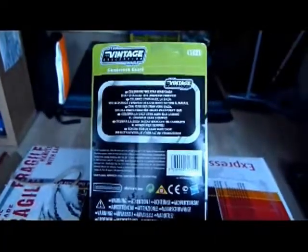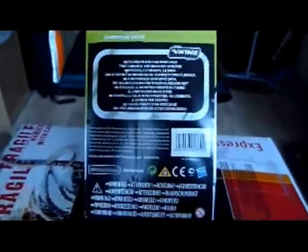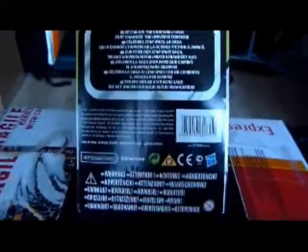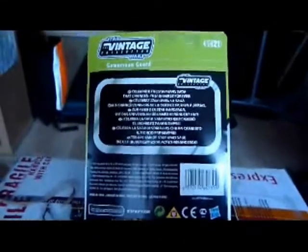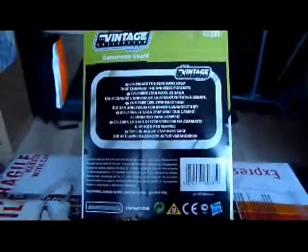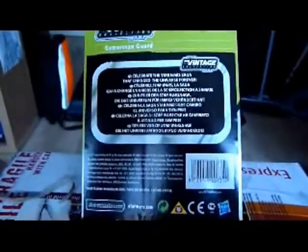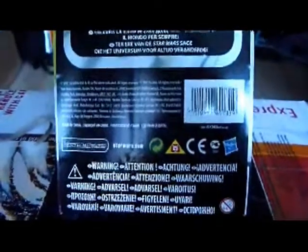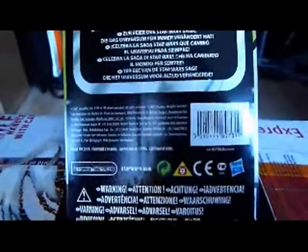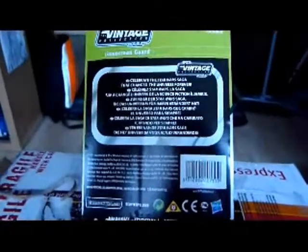Okay, this is the back of the card, so it's the Gamorrean Guard, and it has the European sticker stuck on it, which can be pulled off, but I'll probably leave it on. So you can't see any details of the figure, just the sticker in all the languages on it. So there's the Gamorrean Guard, which is VC21, Vintage Collection 21, and it's still a hard find, this figure. I went to the same Toys R Us yesterday, and there were none of these there. So that's the Vintage Collection Gamorrean Guard.